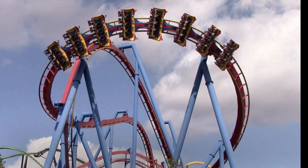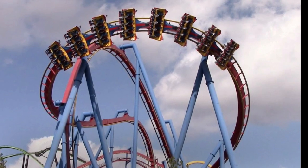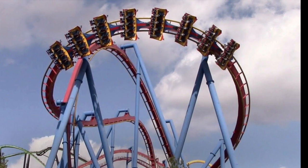Number 5 is Superman Ultimate Flight. This is a very fun flying coaster. Sure, it might be a little bit gentle, but I still really like it. Some parts of this ride are very intense. That pretzel loop provides great hang time.